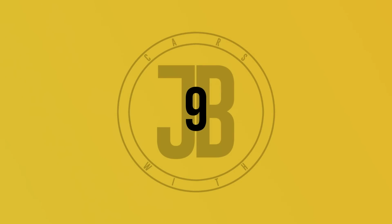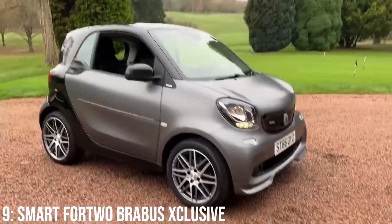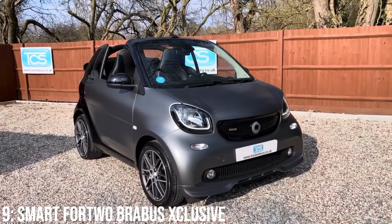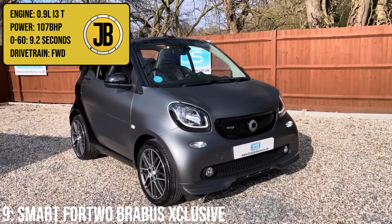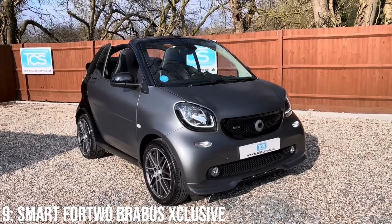Next up, we're jumping forwards more than 2 seconds to 60, but jumping down to the smallest car on the list, the smart ForTwo Brabus Xclusive from the 3rd generation ForTwo that also has the smallest engine, a 0.9 litre turbocharged inline-3, making 107 brake horsepower, taking it to 60 in 9.2 seconds. Again, not super fast, but for city driving, it's pretty perfect.